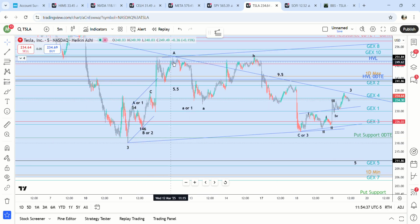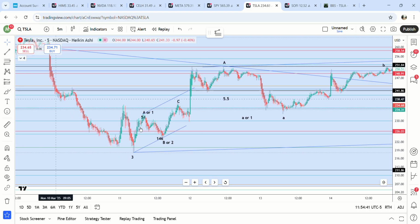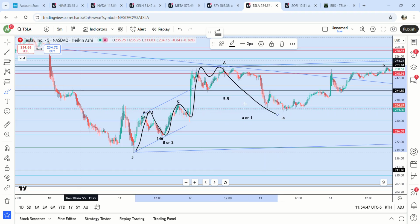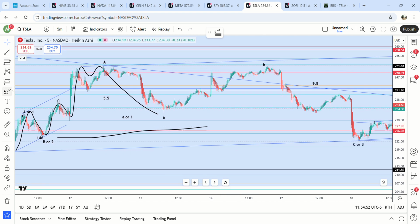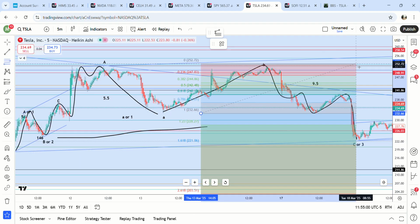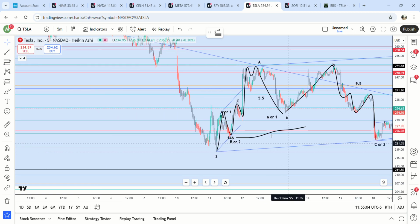So you have this move up. To me, this looks like a WXY move. You have ABC, X, ABC, A. Get 5 waves down here. B wave up. Move down here, hits the 1.61 fib. So to me, that's A, B, and it took a week for that to finish.